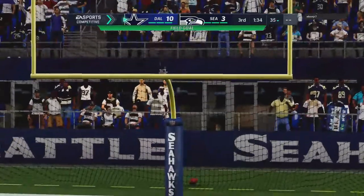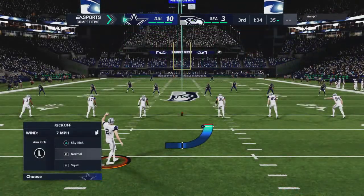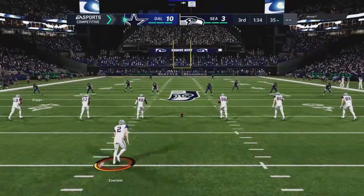And this will split the uprights. It's right down the middle. And they push the lead up to a touchdown now at 10-3.